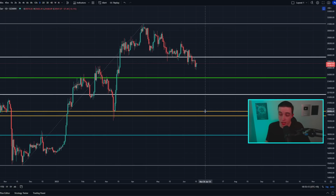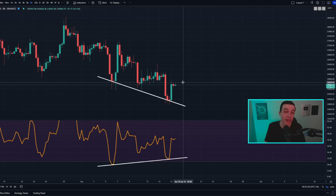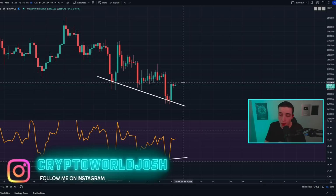So once again, those are simply the next areas of support to pay attention to if we actually see a confirmed break below 24.3k, which obviously as of right now has not yet happened.